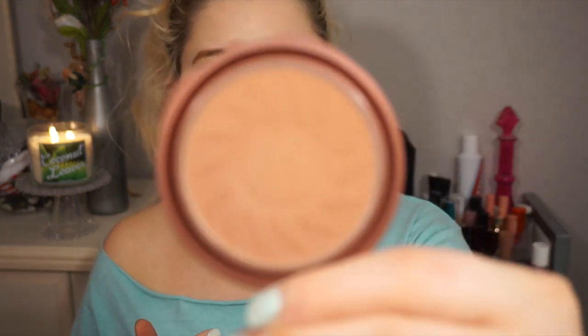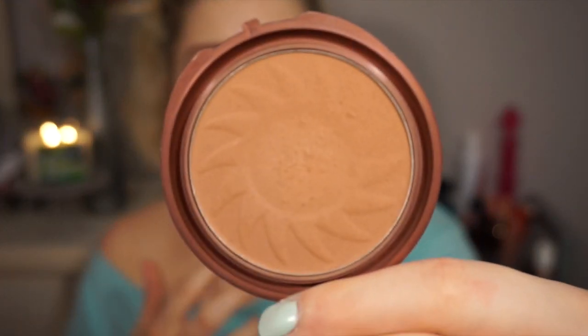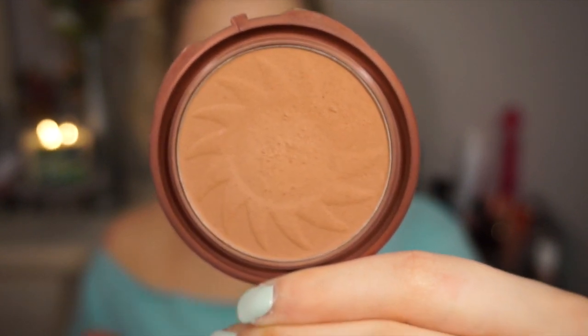The next bronzer I have to talk about is also from the drugstore. It's the NYC Smooth Skin Sunny Bronzer. This is a cult favorite. Everyone and their mother has this bronzer because it's extremely affordable. I think it's like $2, maybe $3 at the drugstore. And it's an alright bronzer. I used to really like it. It's not very pigmented, I find. Like, you have to really continuously swatch to get good color.